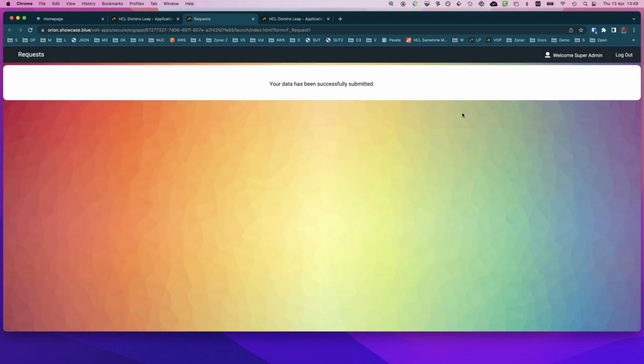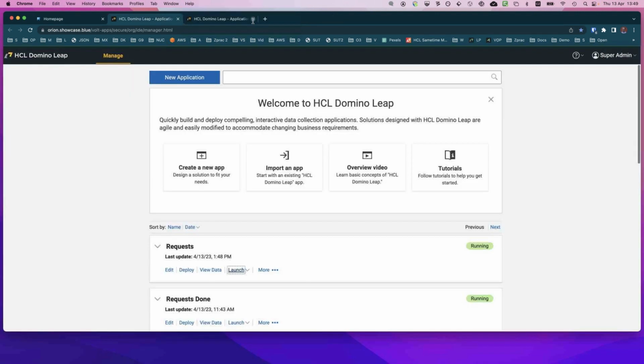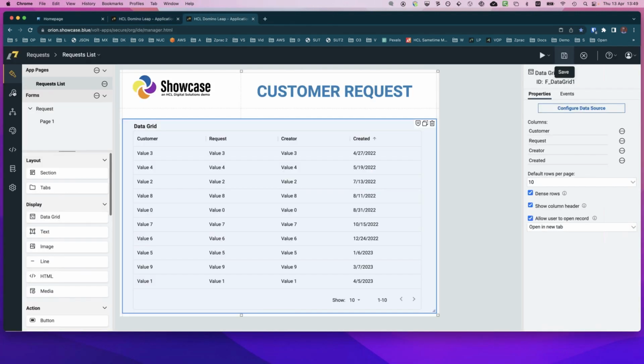Data has been submitted, but what now? I did not specify that after I click submit, I should go to the show me all documents view. So now it is a good time to move to another tab, which is workflow.